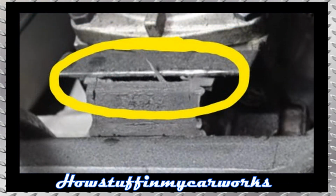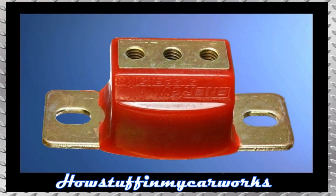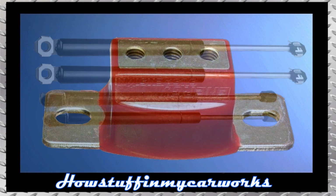Number 9. The rubber material of the transmission mount in some of these vehicles tends to rip, causing the transmission to bounce out of place when taken off, during hard braking, and when shifting gears. It is recommended to replace the ripped OEM transmission mount with a high-quality polyurethane replacement similar to the one shown on the screen.